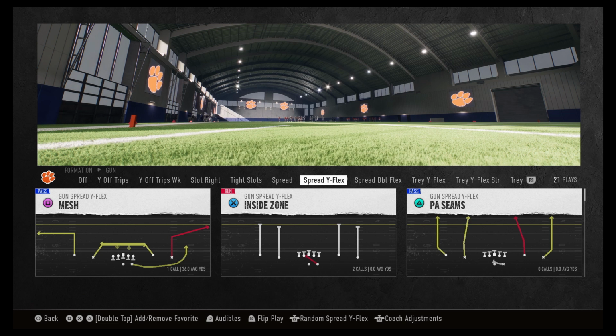It does it for you pretty much. It's the easiest play in the game to rocket catch. So if you're a beginner out there, you want to learn how to do it, go into practice mode with this PA seams play, and test it out, and then we can incorporate the other routes. So that's where we're going to start here.